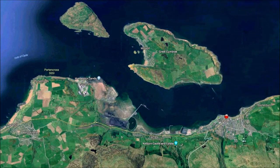On Google's satellite view, you can see Great Cumbrae Island at the top and Largs in the bottom right. We leave the Ayrshire Coastal Path at the marina and enter Kelburn Estate. Passing over Diamond Hill, we then drop down back onto the Ayrshire Coastal Path, which takes us around Hunterston towards Portencross.